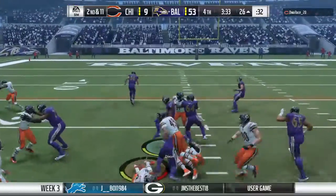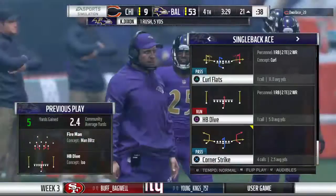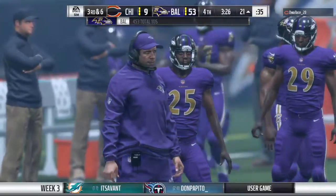On the give, this is Dixon. And he's going to fight his way forward here for a modest gain. 5 yards on the carry there, and it leaves him with 3rd and about 6 yards to go.